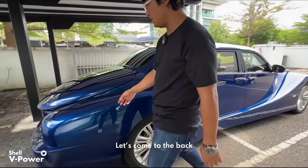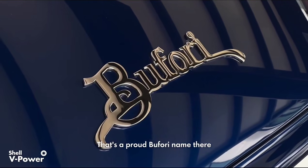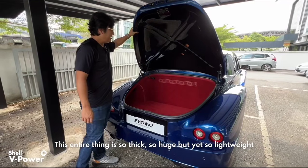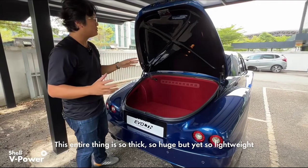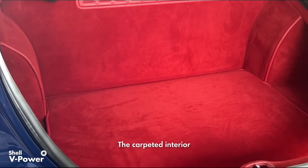Let's come to the back. Ah, that's a proud Bufori name there. This entire thing is so thick, so huge, but yet so lightweight. And look at this. Oh, the carpeted interior.